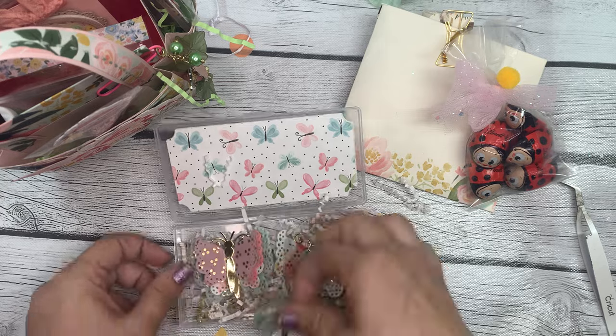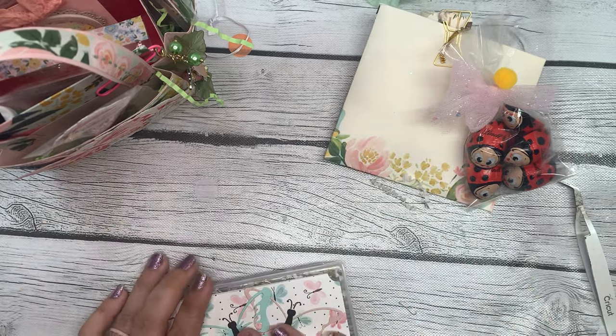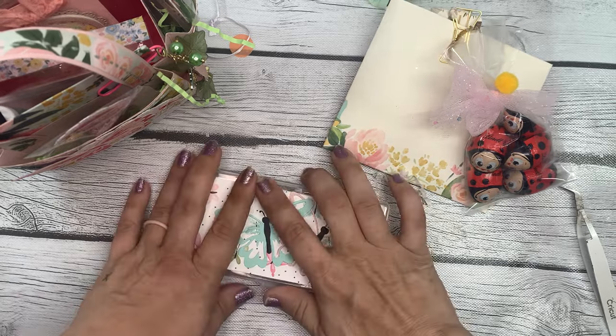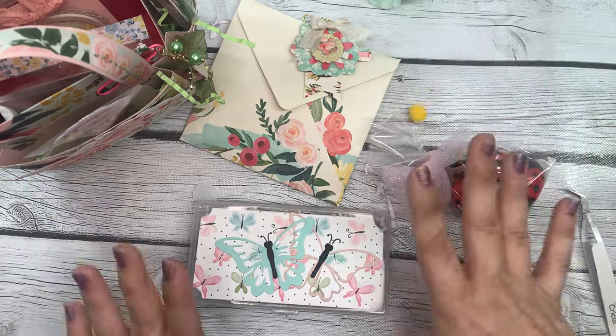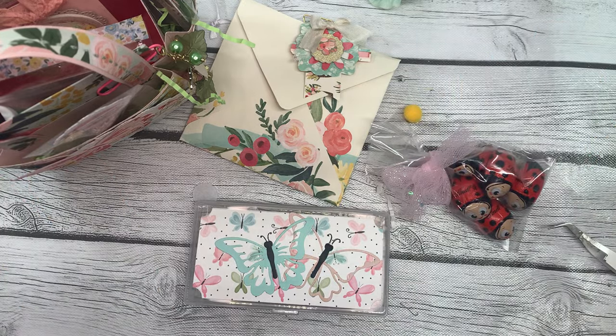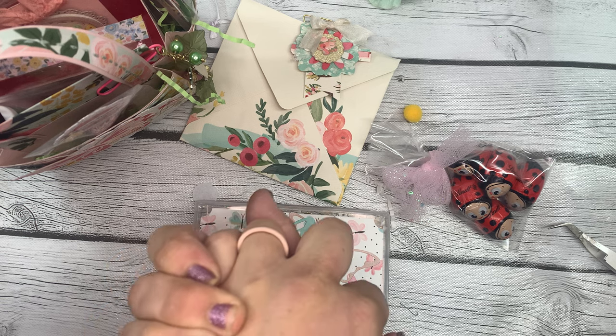Let me put these back in here. I will put everything back the way that I found it, Lori. Thank you so much for participating in my swap. I love your little crafter's choice item. I love your whole swap. Thank you for making me something. It was not required, but very much appreciated.